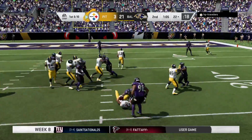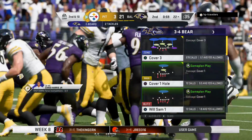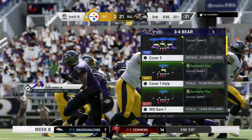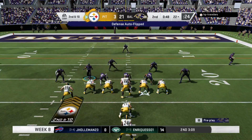On 1st and 10 is counter. And boy, this defense again really making things tough on him as they stop him for no gain. Officially no gain on the play, and it's 2nd down. 2nd and 10 at the 22-yard line. So after the run for no gain, here's 2nd and 10.